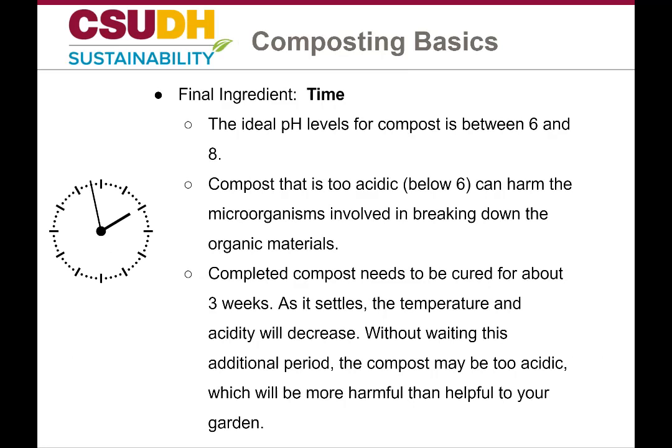The final ingredient that you need is time. For any composting project, you're not going to be able to generate compost right away. You just need to let it sit for a while to make sure that you're hitting several things, including the ideal pH levels. For compost, that's generally between 6 and 8, so it's pretty neutral. Any compost that's too acidic, so too fresh, can basically harm the microorganisms involved in breaking down the organic materials. And it's not going to be very good for your plants either.